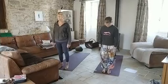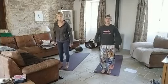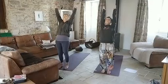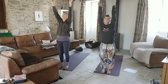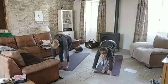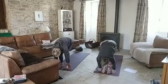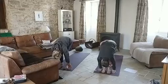So standing with your feet about hip distance apart. Inhale, reach your arms right up. Bend backwards slightly. And now we're going to reach forwards, bending forwards, reaching forward as far as you can with your arms, looking forwards, and then bringing your hands down to the mat either side of your feet. Bending your knees as much as you need to be able to do that. Let your head hang, your neck relax.